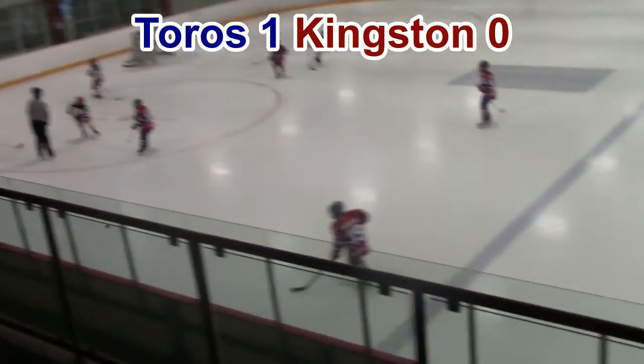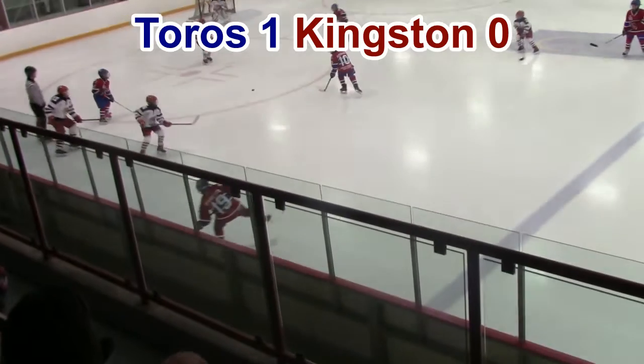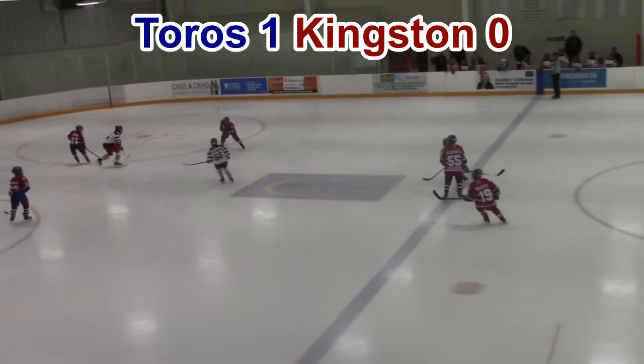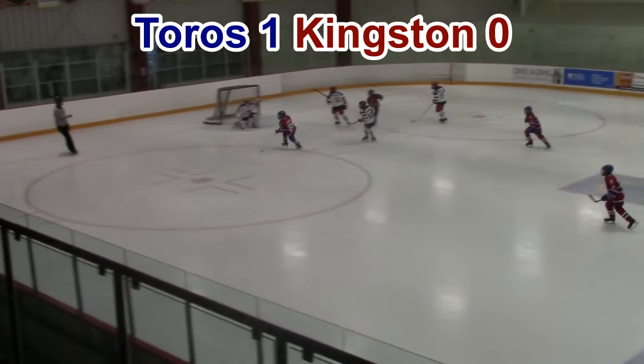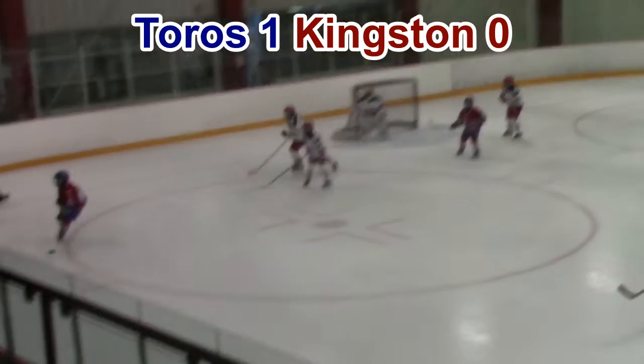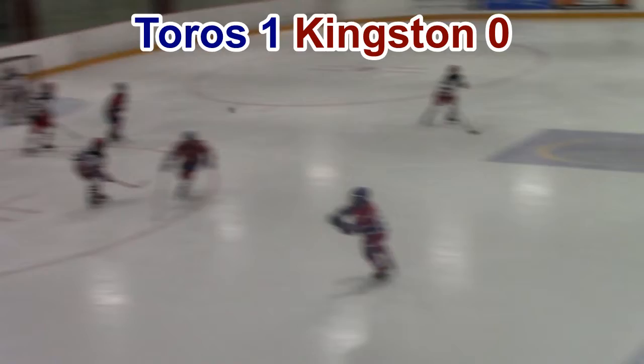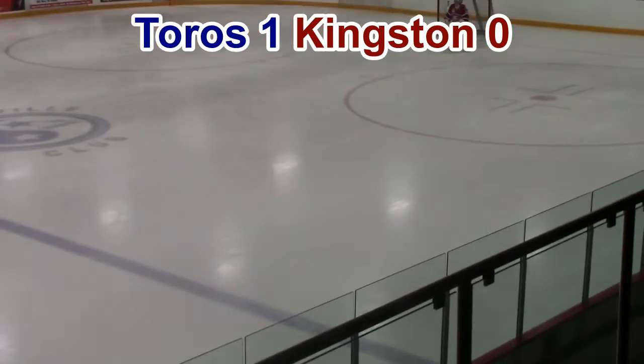Bossart takes the draw against Bergeron. Big win there by Bergeron. Marcoux keeps it in. Throws it at the net. Nice play there by Hodgins to knock that down and not let that tip through. There's a shot. Blocker save there by Beaton. But Kingston's putting pressure on. There's a throw at the net. Knocked down by Bergeron, and he's going to fire it all the way down the ice.